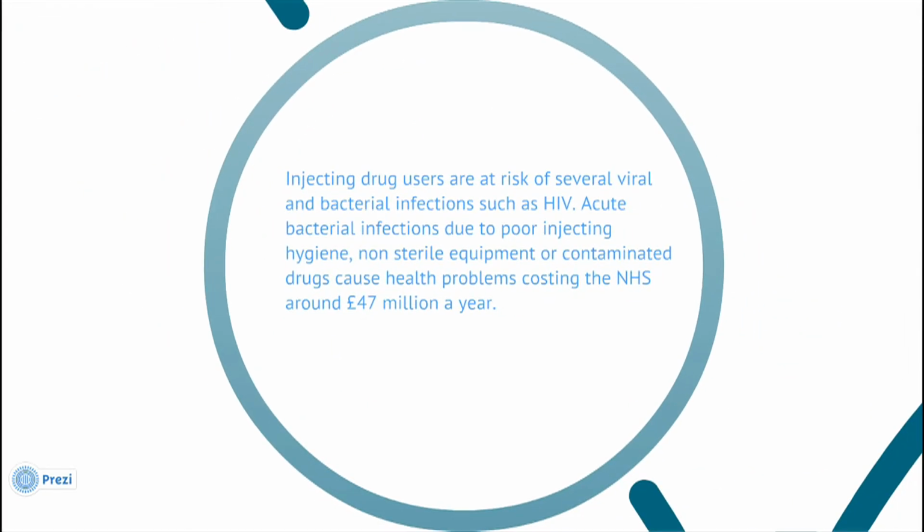In health terms, injecting drug users are at risk of all sorts of infections, including HIV. Acute bacterial infections due to poor injecting hygiene, non-sterile equipment or contaminated drugs cause health problems which alone cost the NHS almost £50 million a year.